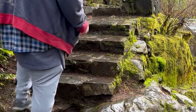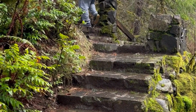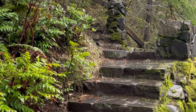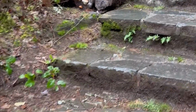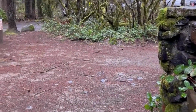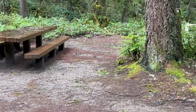We are at Molten Falls, and the pictures we showed you are of Molten Falls. As you can see right off the parking lot here, the stair is pretty steep with not great handrails, and pretty slippery. So this piece of the park is not greatly accessible. Just off the parking lot though, there is a nice little picnic area, and it has a pretty good view of the waterfall if you wanted to just stop and take in the sight.